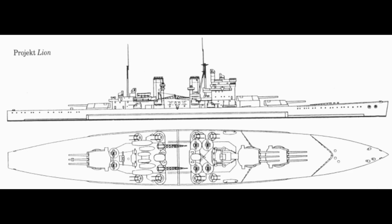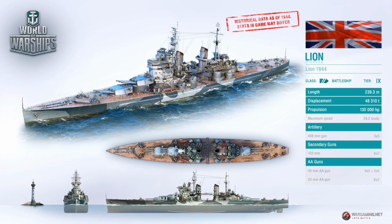The anti-aircraft armament also increased to 9 octuple and 1 quadruple 40mm mounts. The changes to size and weight meant the ship's speed would drop back to just over 28 knots, but with more space there was also room for more fuel, so the ships could go further.